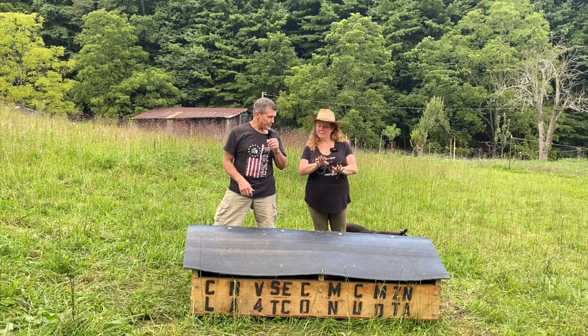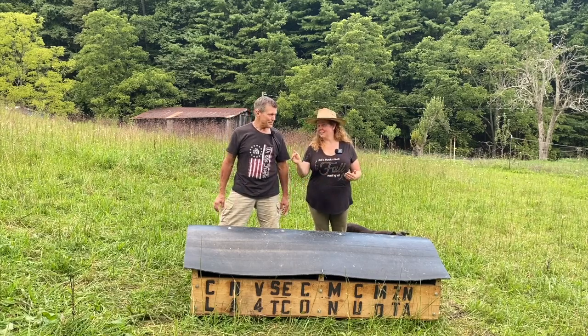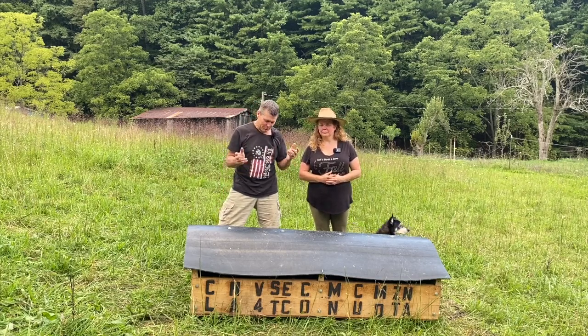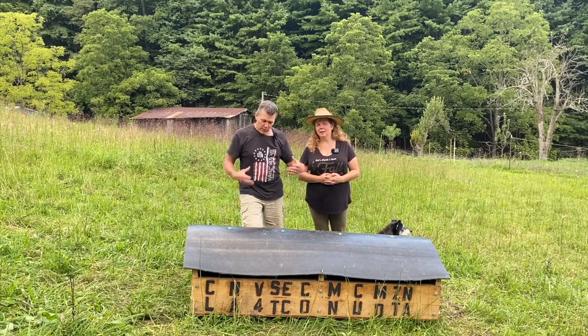Now, sheep do need some copper. Contrary to popular opinion, they do need some copper, just not at the level the goats do. That's right. And maybe it's the wool sheep that don't need copper. Ours are hair sheep. We know they need copper.